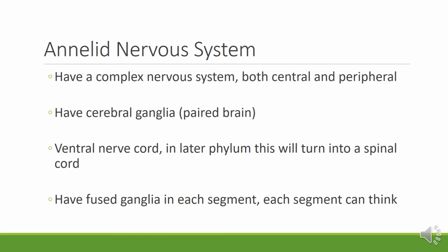Nervous system. They have a complex nervous system, both a central nervous system and a peripheral nervous system. They have cerebral ganglia, this paired brain, and they have a ventral nerve cord, which in later phyla will turn into a spinal cord. They have fused ganglia, these fused brains, in each segment. Each segment can think, can pass on motor responses to the next one.